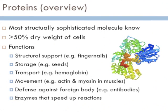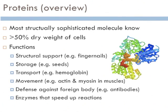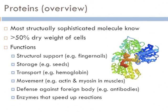Of all the molecules that we know on Earth, proteins are thought to be the most structurally sophisticated ones. I mean, look at it. It has bends and folds and curves that a lot of molecules don't. And it's very, very big. And in fact, it's so important in life that it makes up over 50% of the dry weight of cells. So if you remove all of the water within cells, proteins occupy most of what exists within the cells.